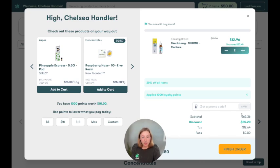You'll see here that our subtotal is defined, and the discounts, taxes, and any fees on that order will also show up directly for the customer. That way they're aware of how much they need to either take out of the ATM or be prepared to pay at the time of transaction.